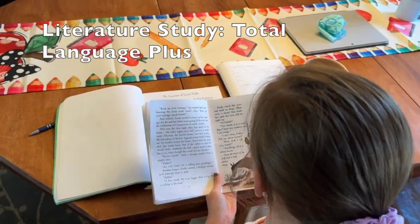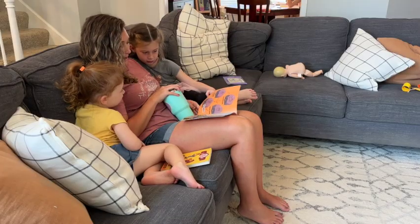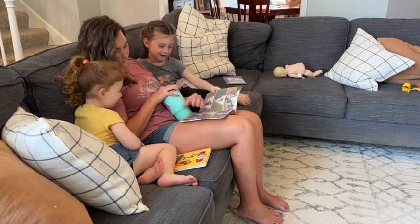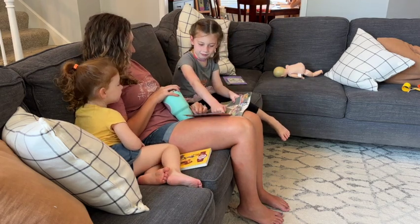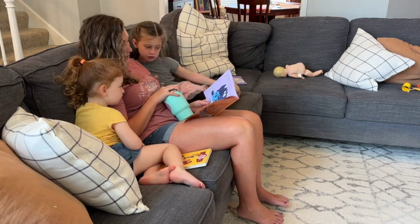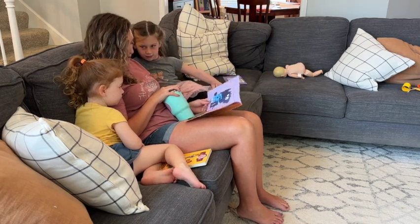Once quiet time was over, I invited them back out for some reading time while the baby was still napping. My oldest did her independent reading and literature study that she's doing through Total Language Plus, and I sat on the couch with my middle kids. I read some picture books to them both, and then the 1st grader practiced her reading and phonics. After that, they were free to play for the rest of the day.